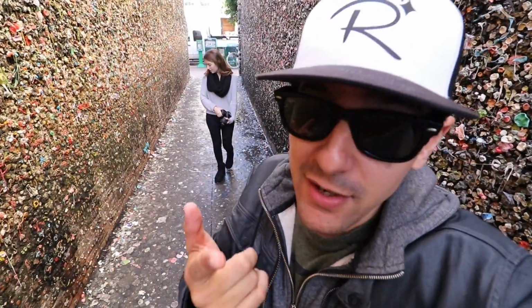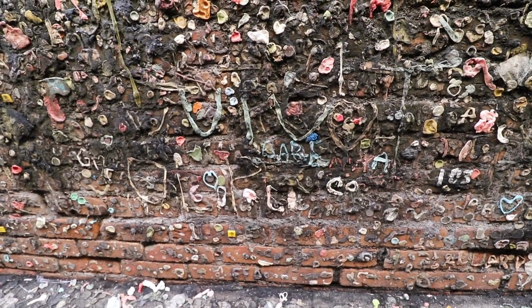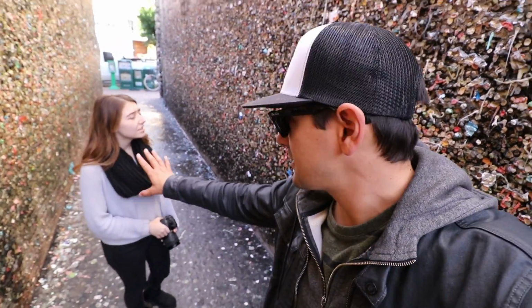This is Walt Disney's worst nightmare. Walt Disney hated gum. That's why they don't sell it at Disneyland. Hard to clean up. That's the reason he hated it. He probably enjoyed the taste. Dude, this alley is gross. Not this alley. This alley's okay.